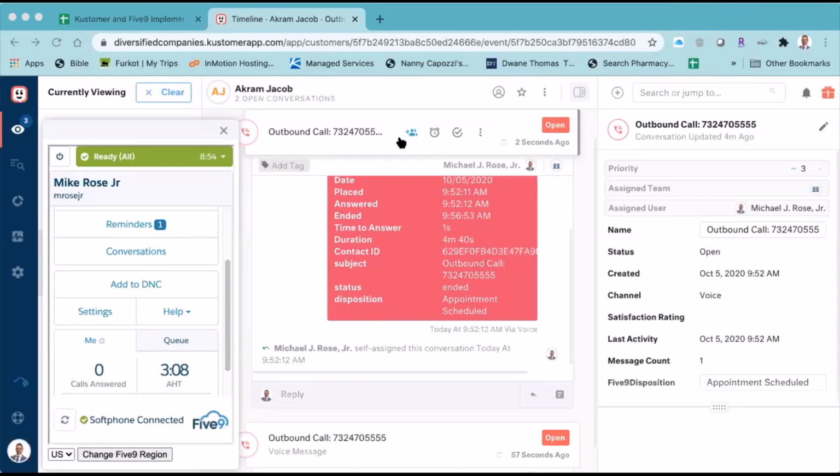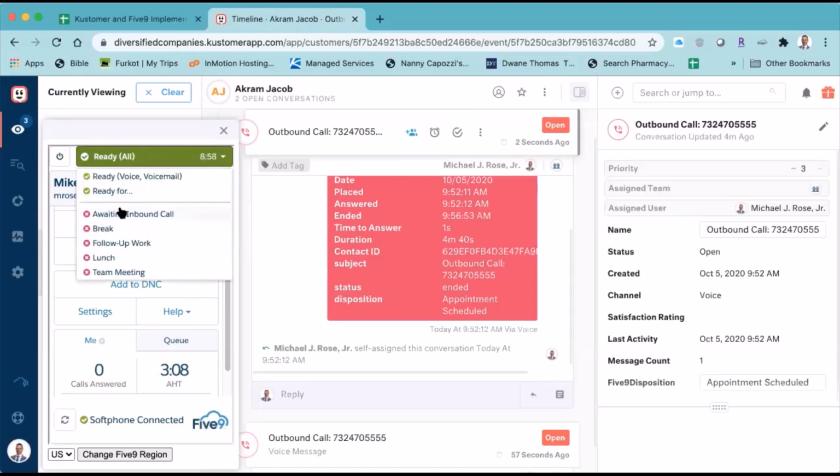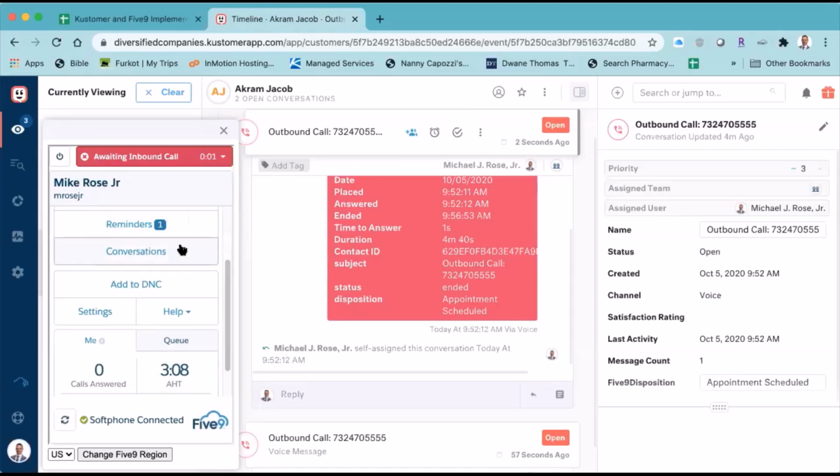Hold on. I gotta go to not ready. Let's go to awaiting inbound call. So if I go into settings, I click on echo call. Can you guys hear that? Hey everybody, I'm not sure if you can hear me, but if you can, I'm recording right now an echo call. Oh, you're not supposed to hit stop.